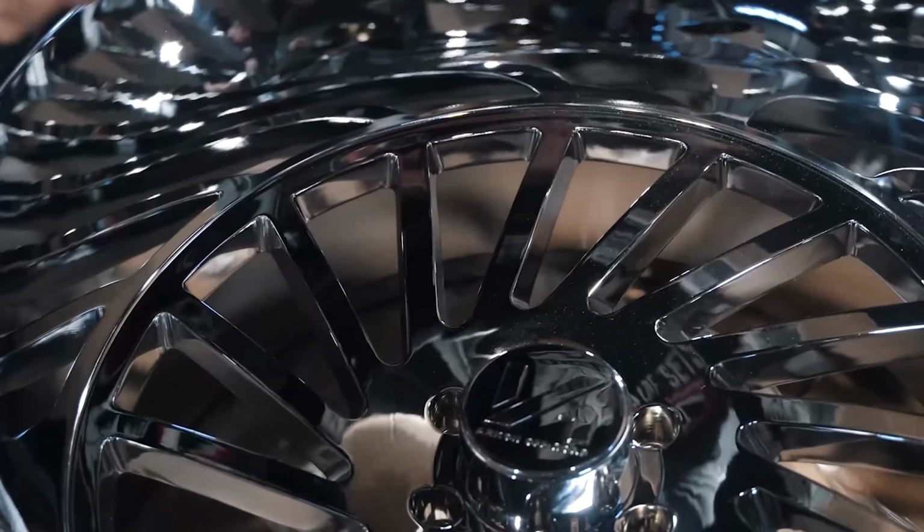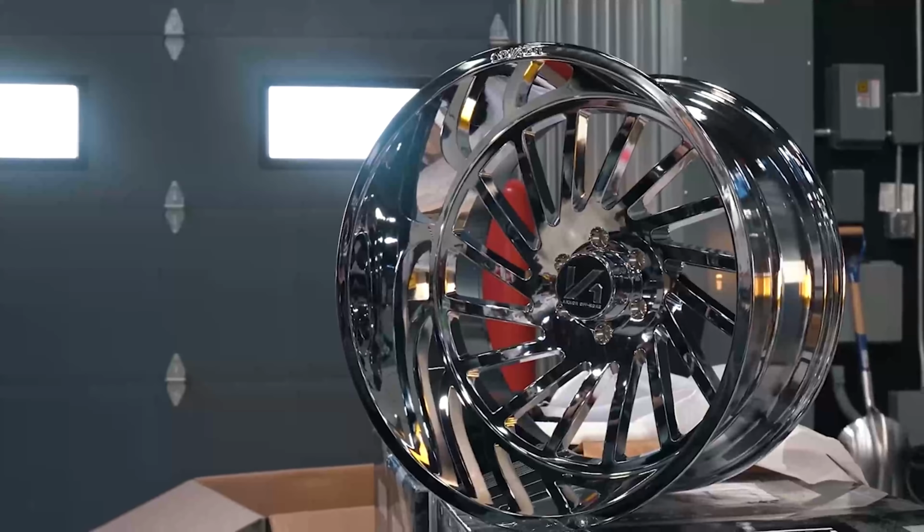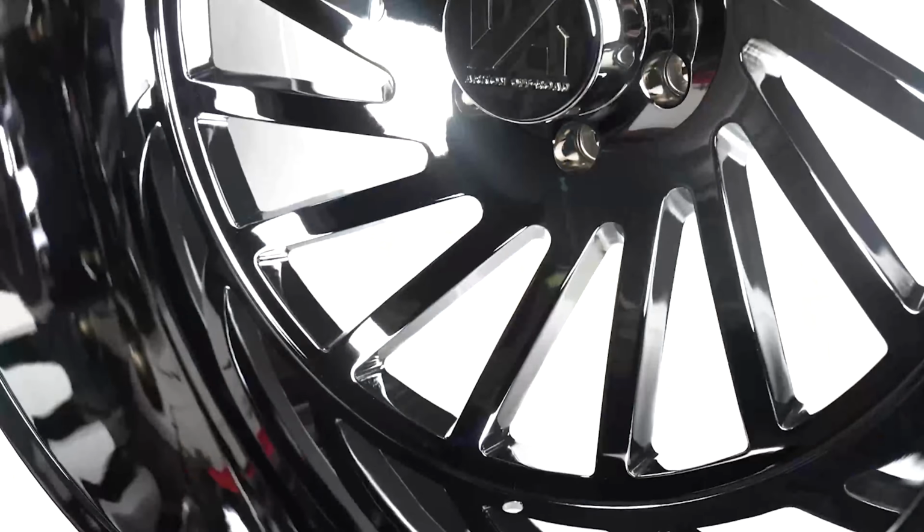Last, but definitely not least, we've got a wheel that, like most of these, is available in black and milled, but we're here to feature the chrome finish. Here we have the Archon Caesar. This bad boy comes in everything from your 20x10s all the way up to your 26x14 with a negative 81 offset, and it's a simple, clean design. There's 16 thin spokes angled diagonally on this.